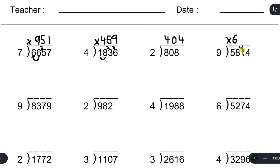9 into 41. 4 9s are 36. And then take another 5 to get to 41. And the 5 goes over here. 9 into 54 is 6. Bit of a harder one when you've got bigger numbers.